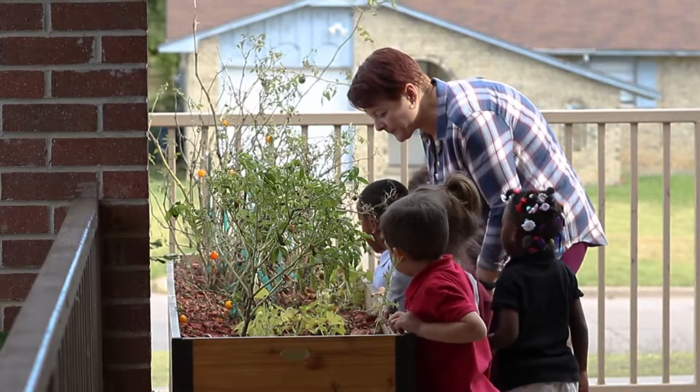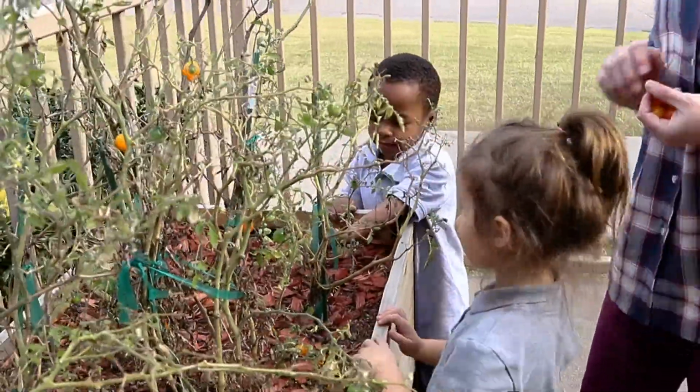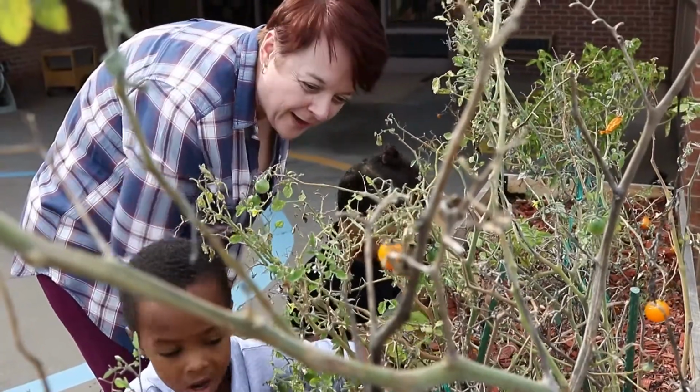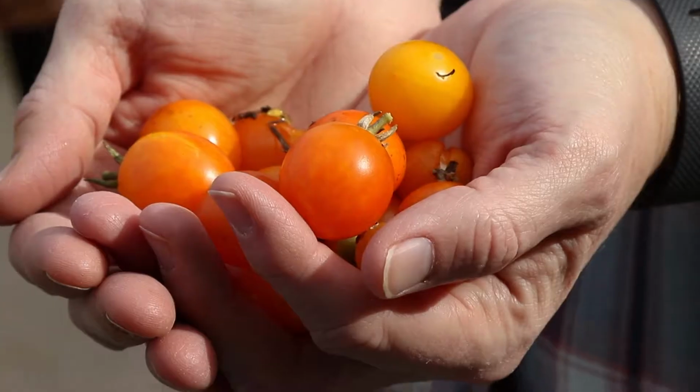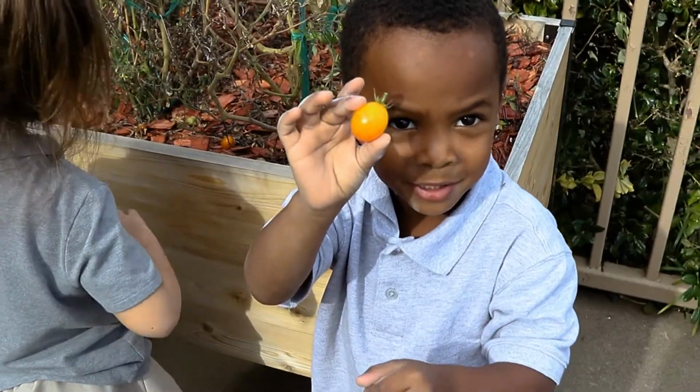The application process was really very simple. I did a little research on how much it would cost and the materials I would need, but it affords you an opportunity to have something in your classroom that you would never be able to afford. I mean, this was several hundreds of dollars, and just that experience for the students.